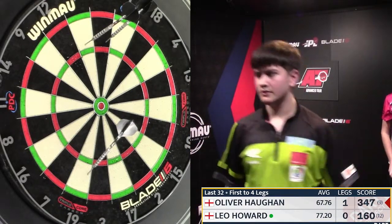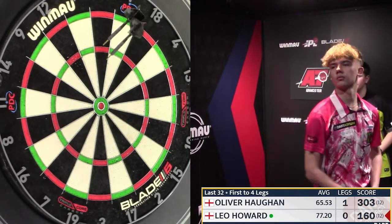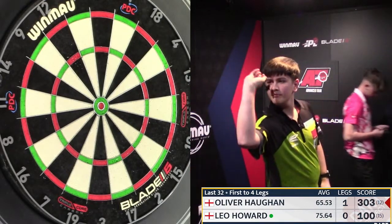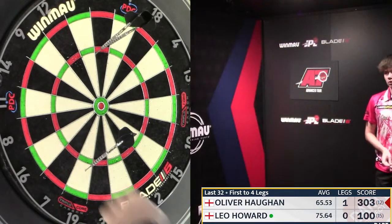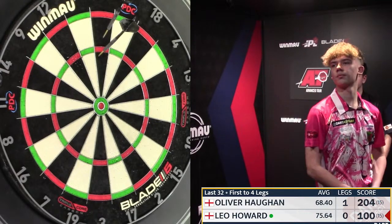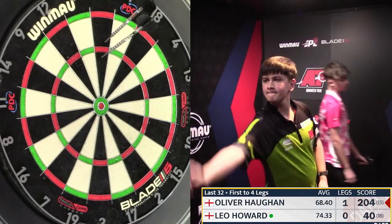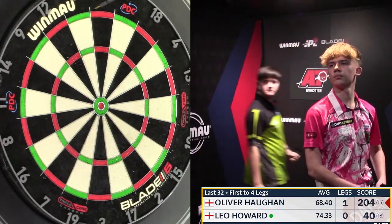And he's doing a great job. 160 after 12 to get his event 2 up and running. Great adjustment to the treble 20 there from Oliver. He's got 6 starts if needed as Leo. Just looking to set things up nicely, and it does so perfectly. The way his darts were going in there, that could have been tricky. But he's pinpoint and leaving tops. 94 pressurizes it slightly.